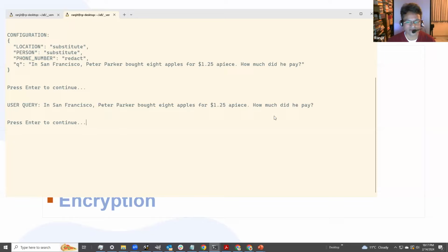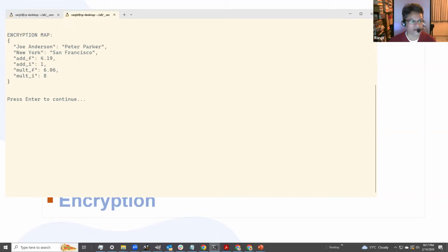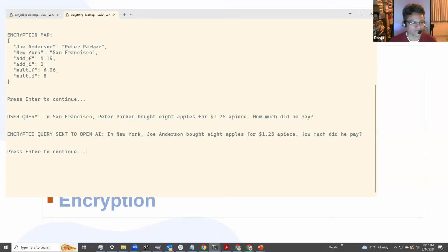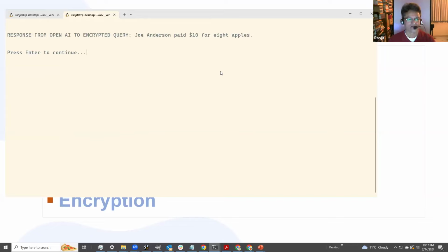So this is the user query. We extract the entities, and in this case, we're not encrypting the text information. And then the same thing happens. You substitute the person and the location. You create this encryption map. This is the user query. You convert it here, but you're not disclosing who bought these apples. All you know is that these apples were bought, but you're not giving away the location or the name of the person. And then you get the response back, and then you use the map to decrypt the response and give this back to the user.